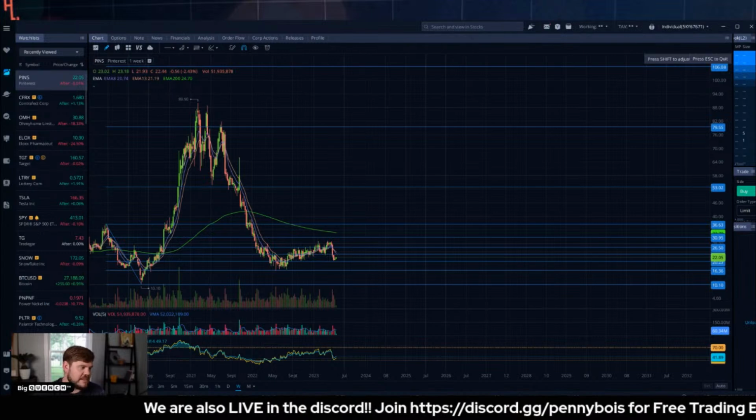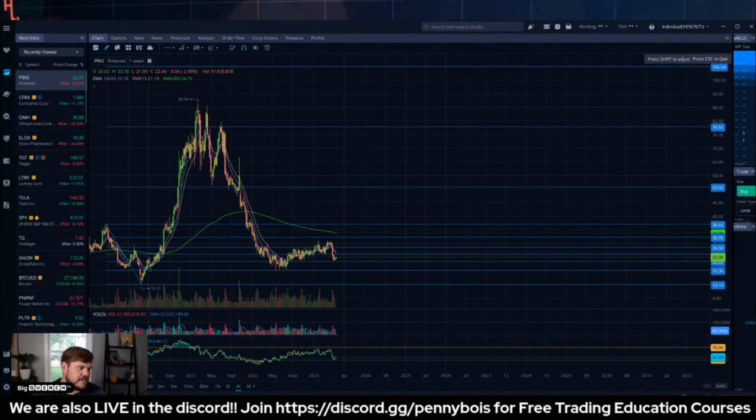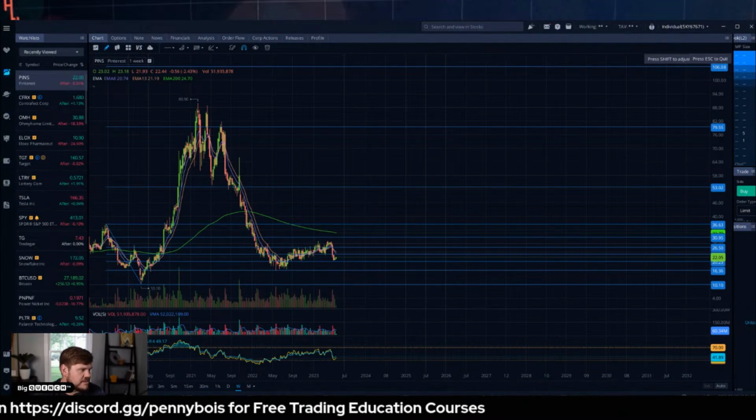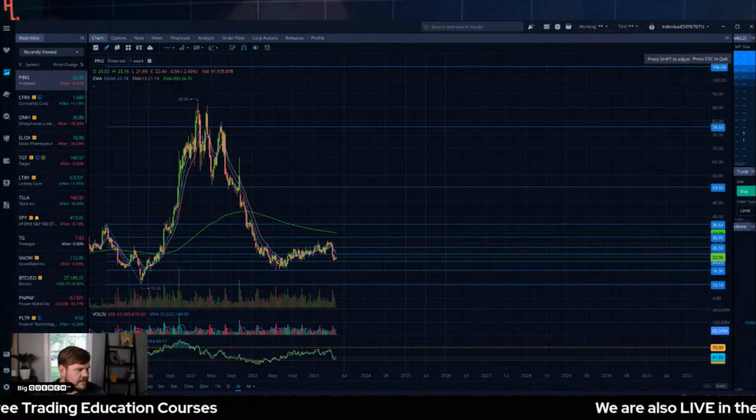So a lot of risk there, but I do think there's also a lot of upside there. That one's going to be more slow played. We're going to really just sit and watch as we go. I really like a few others that I've seen.